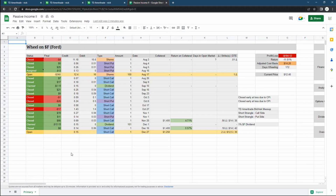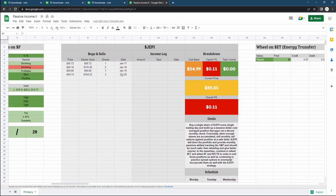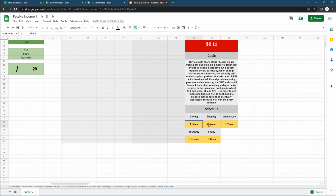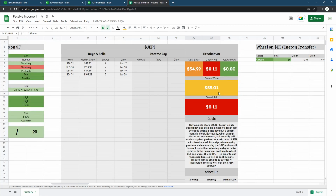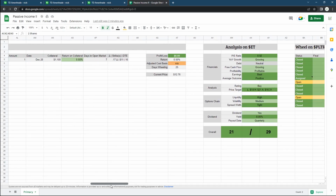If we go to my actual portfolio here, you can see this is my new JEPI section. So my new plan is that I'm going to buy 1 share of JEPI every single day. Well, you can see the schedule down here. 1 share on Monday, 2 shares on Tuesday, 1 share on Wednesday, and so on. So we end up with 7 shares. Basically buying 1 share every single day is kind of the idea. And the reason for that is because I want to make my portfolio a lot less volatile and a lot more passive. So if we go to my chart here, and actually we'll go over a couple things first.